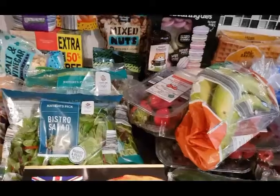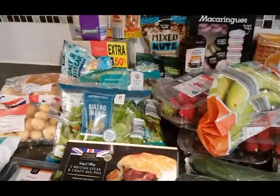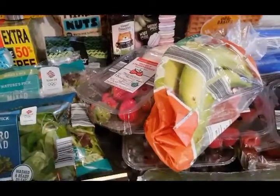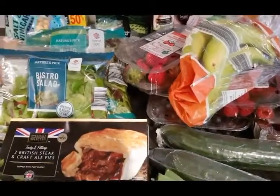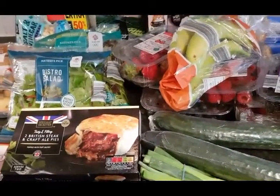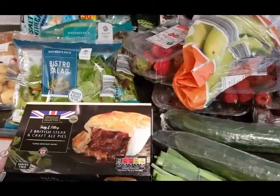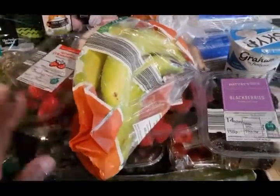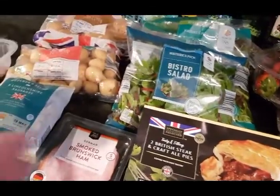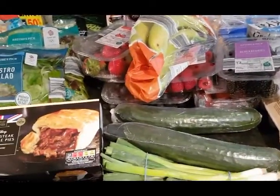So guys, that is my shopping haul. And this week I'm going to be cooking. I'm going to be prepping, taking lots of photos and creating videos of the things that I make. So do come back and watch the videos. I expect that the bulk of this food will last me at least a week, with me having to top up on some things like the fresh perishable fruits and the salads. But everything else I've got enough to last me the whole week. And that is just cooking for one.